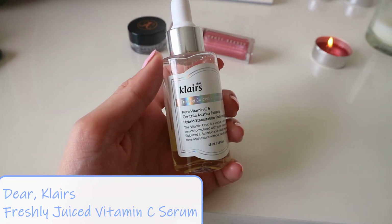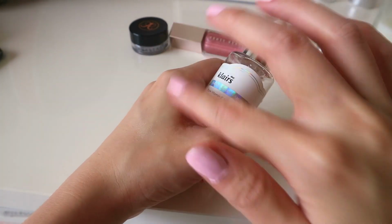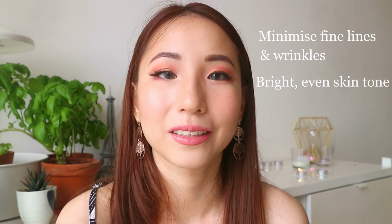Next product I want to talk about is the Dear Klairs Freshly Juiced Vitamin C Serum. I really stand by this and it is so amazing. After using this, my hyperpigmentation disappeared and it evened out my skin tone. This product has vitamin C, which is an antioxidant, so it helps minimize the appearance of fine lines and wrinkles. It also brightens and promotes an even skin tone. I'm so glad I found this product because it was the only thing that could help me fade out all my hyperpigmentation, and I cannot recommend this enough to all of my friends.